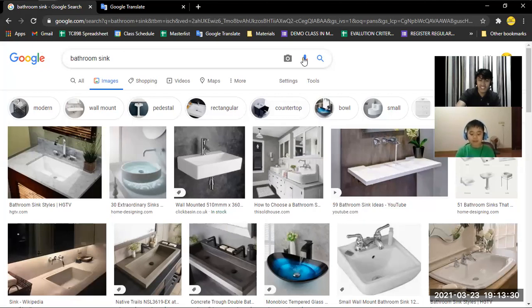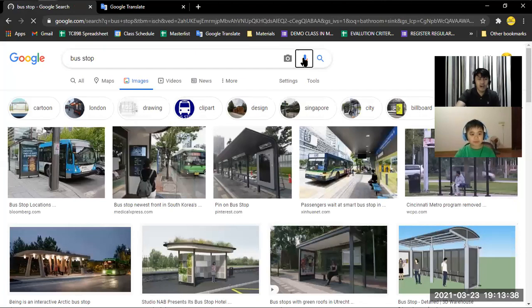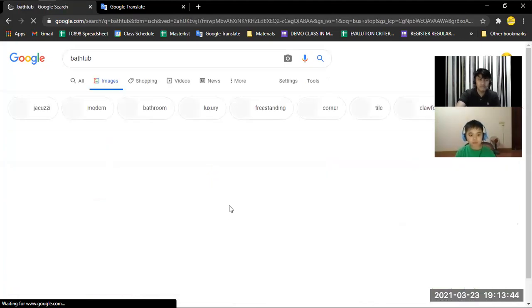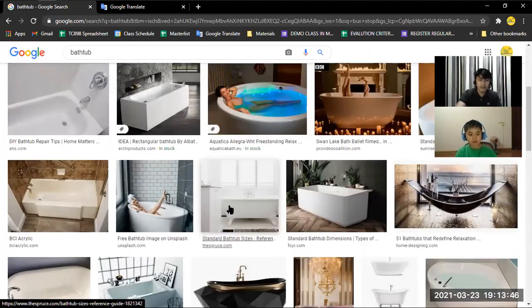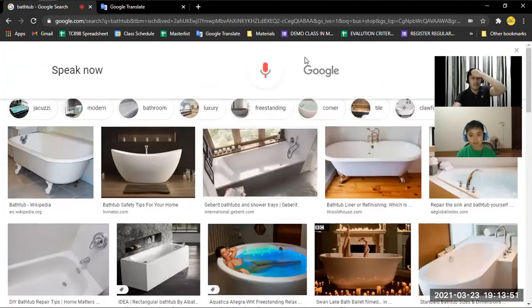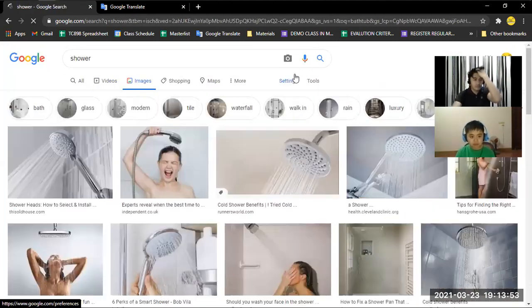No. My house is shower. Yeah, shower. Bathtub. So this is our bathtub, right? And of course, you say you use shower. Of course, this is our shower, right? Here's a shower. Good job.